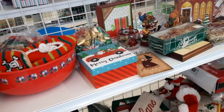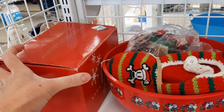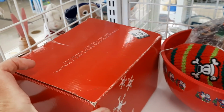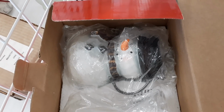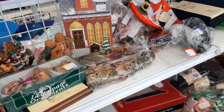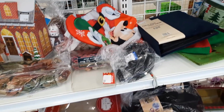Now we're back at the Christmas, because I kept putting things away, so I needed to see if there were new things. This was marked Avon, and I wanted to know what was in there, and it turned out it was a snowman tea light, and it had a glass top. I thought that was cute, but I did leave that there just because of the glass factor. Trying to stay away from shipping too much glass.